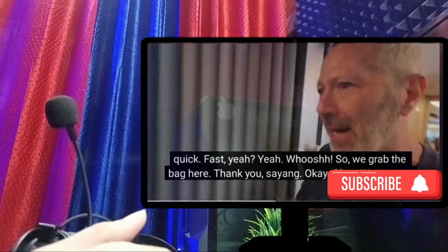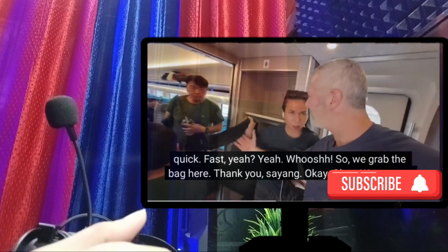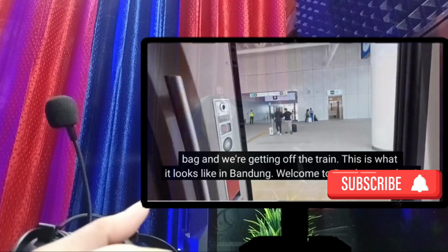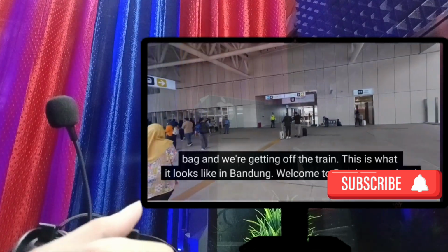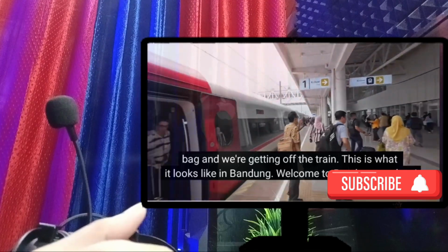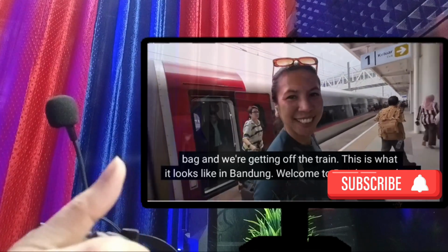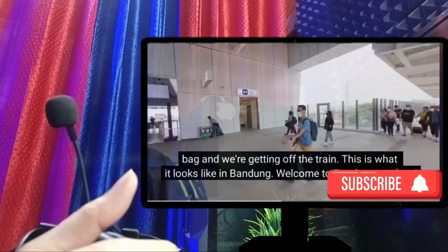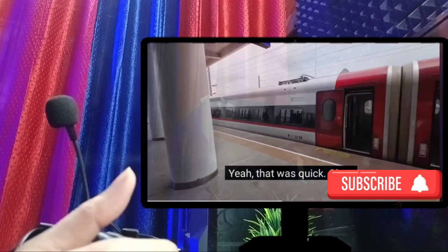So we grab the bag here. Thank you, sayang. Okay, we got my bag. And we're getting off the train. This is what it looks like in Bandung. Welcome to Bandung, my love. Oh, Bandung! Wow! Finally! Reached Bandung!